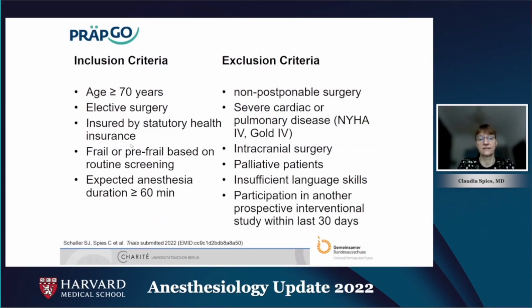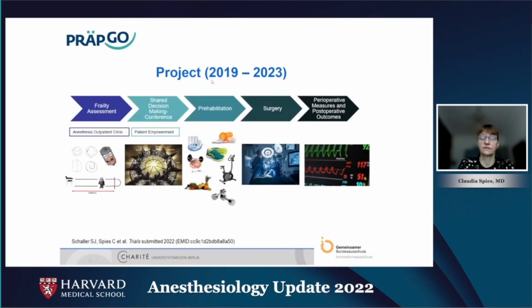Inclusion criteria, as already said, need to be insured by statutory health insurance, frail or pre-frail, expected anesthesia duration above 60 minutes. In addition, exclusion criteria are non-postponable surgery, or if the patient cannot be intervened due to severe cardiac or pulmonary disease, NYHA 4 or GOLD 4. Palliative patients are excluded, and insufficient language skills also. The project started in 2019 and will end in 2023. The flow is frailty assessment, shared decision conference, prehabilitation, surgery.